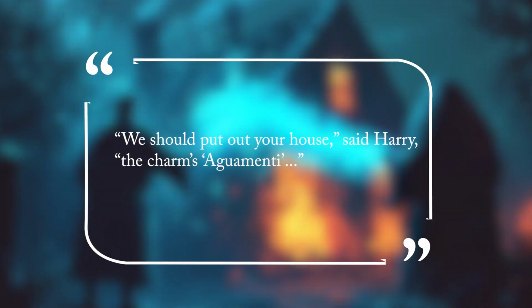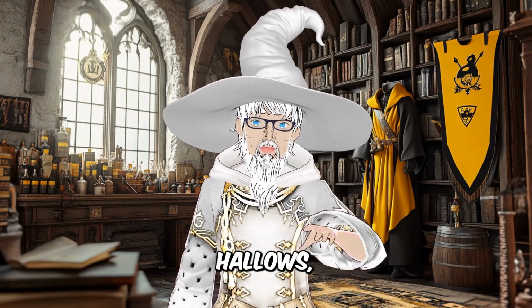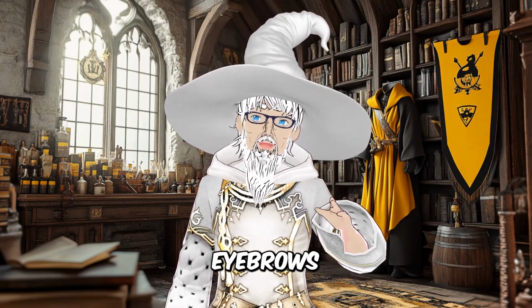"The charm's Aguamenti." It's also used in the Deathly Hallows when Hermione puts out Mundungus Fletcher's eyebrows when it was accidentally set on fire.